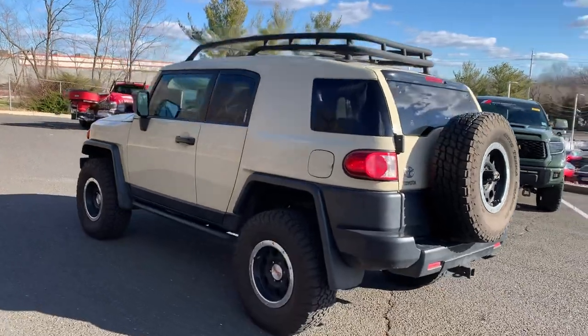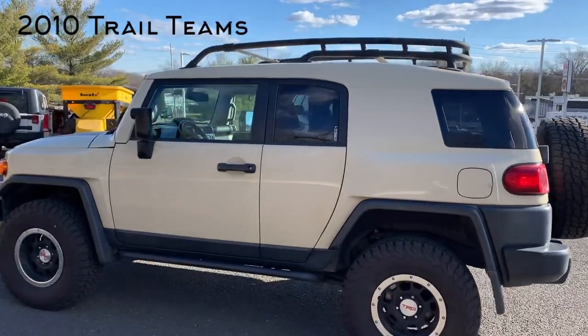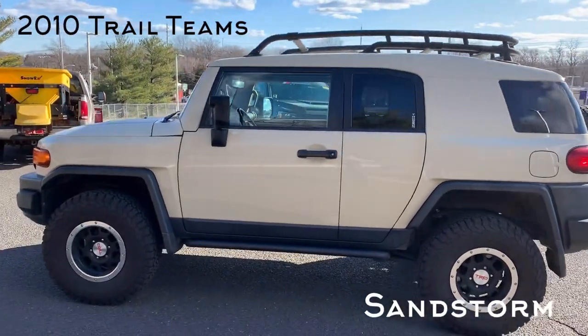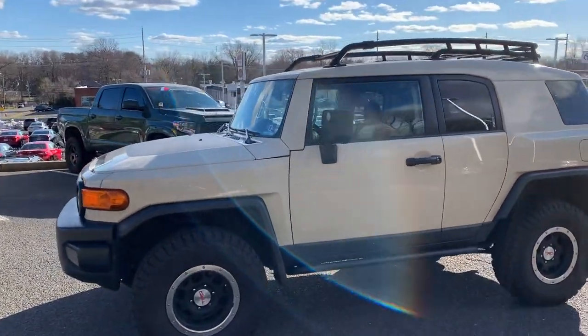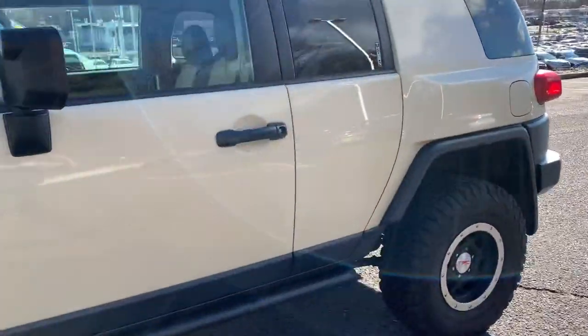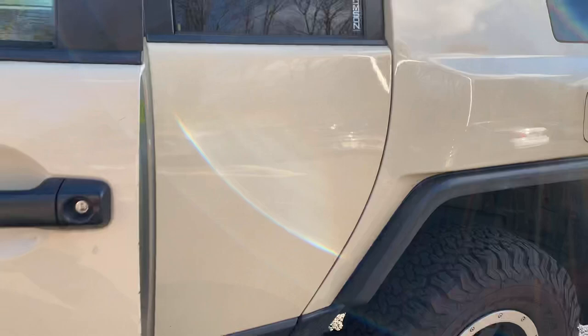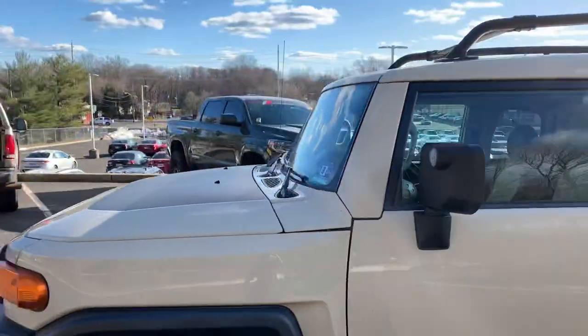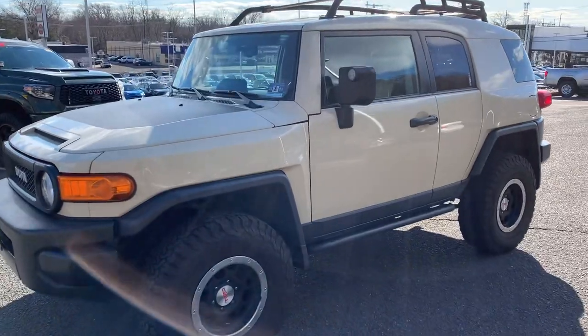We'll start off with the exterior. As you can see, this one is one color scheme. That's usually a telltale sign, guys, that it is a trail edition. I actually don't remember the year on this one. Shame on me, I should have known better. I usually know these things. 2010. All right, so 2010 was the cream scheme, top bottom, because they usually do come white on the top.